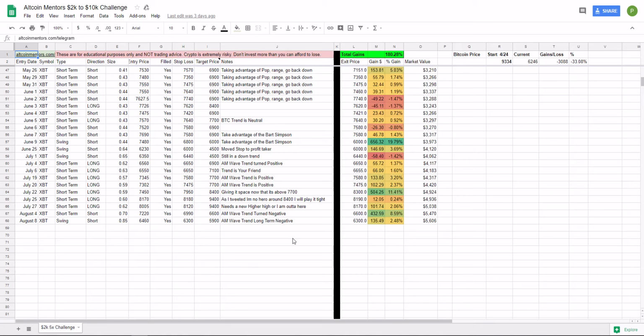But before I do that, I had questions from a bunch of people about how I trade. They're having a hard time following my trades. So I'm going to give them a step-by-step approach to what my thinking was over the last few weeks. Over the last few weeks, Bitcoin made a move to the upside and then now back to the downside.